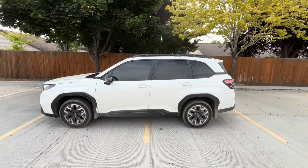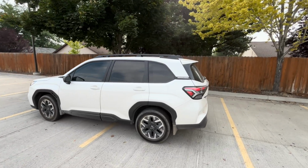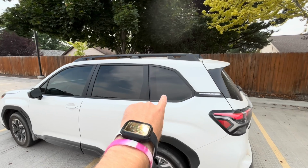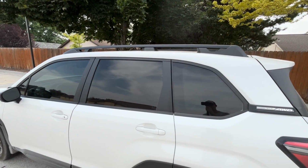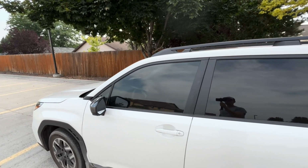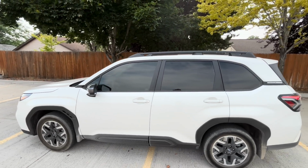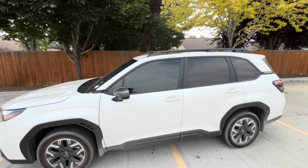Rain, snow, shine, dust, anything that happens to it, light colors look really good. And if any of you guys are wondering, this is the factory window tint on the back, which is probably like 25%. And then on the front is 3M Color Stable, 35% because that's what's legal here. And it has really done a good job to reduce heat and glare in the vehicle.